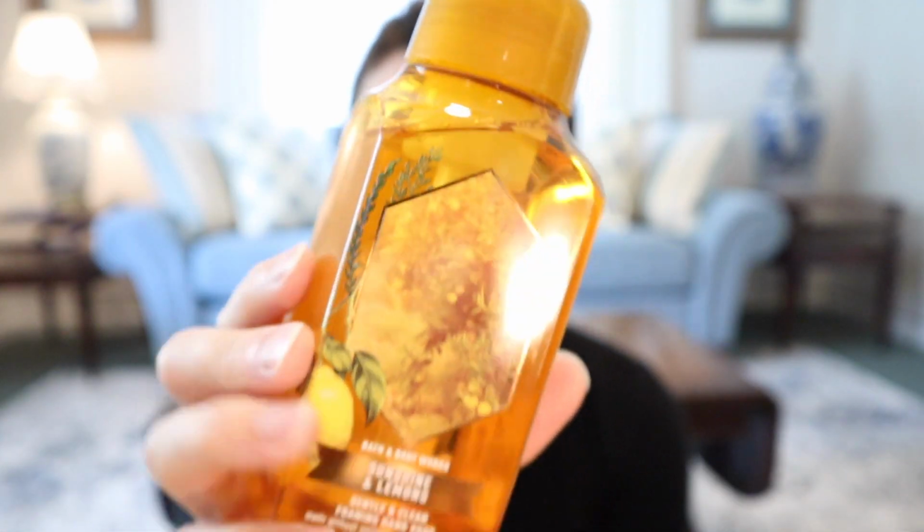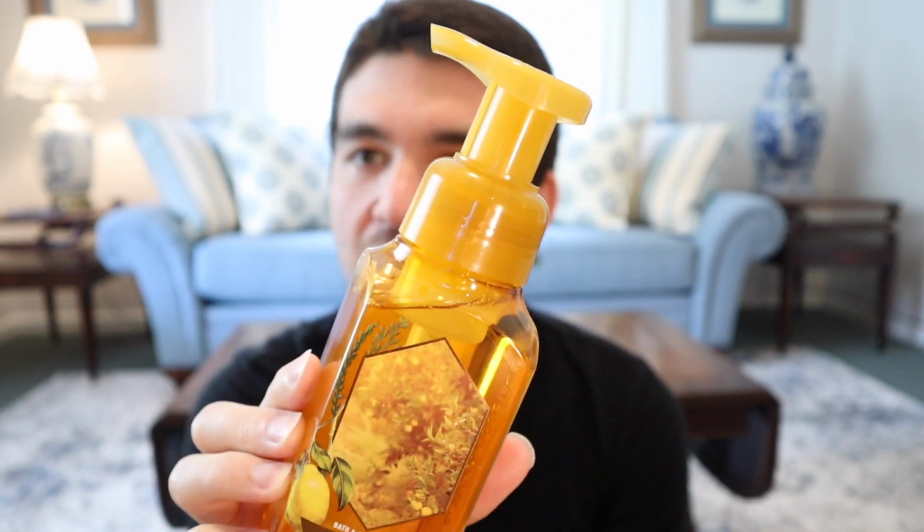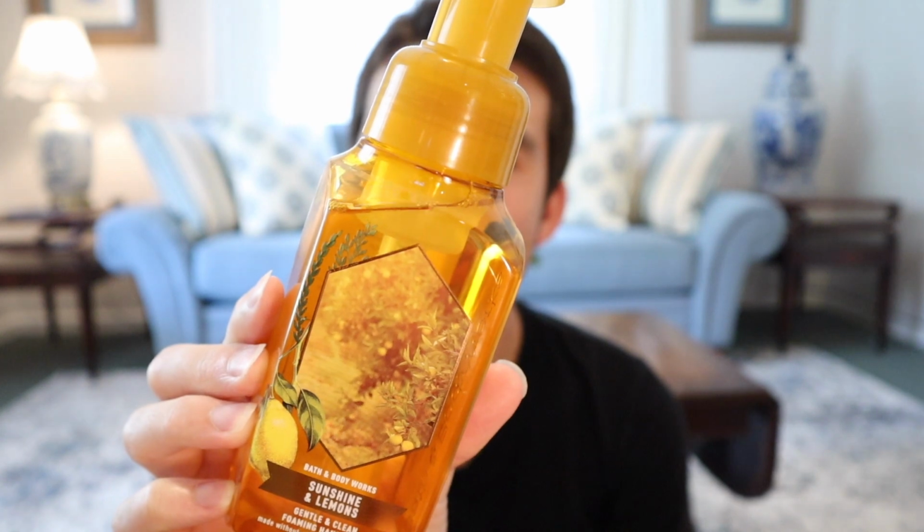We then have Sunshine and Lemons for my mother, and that's what that looks like. She kind of likes using these for the kitchen, so that's what that is. It's yuzu, grapefruit, and sun rays. It's just a straight up lemon fragrance, very similar to kitchen lemon, with a little bit of extra zing from the grapefruit. Not much to say about that one.